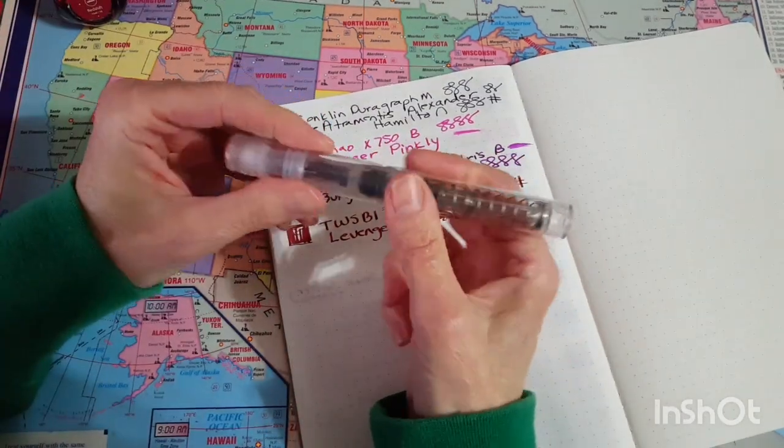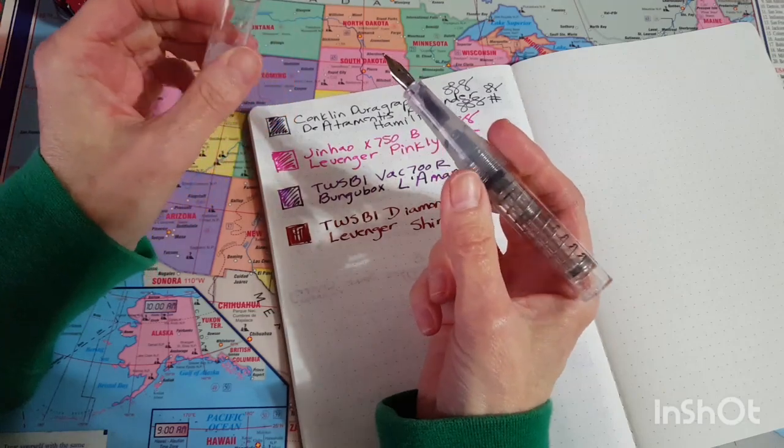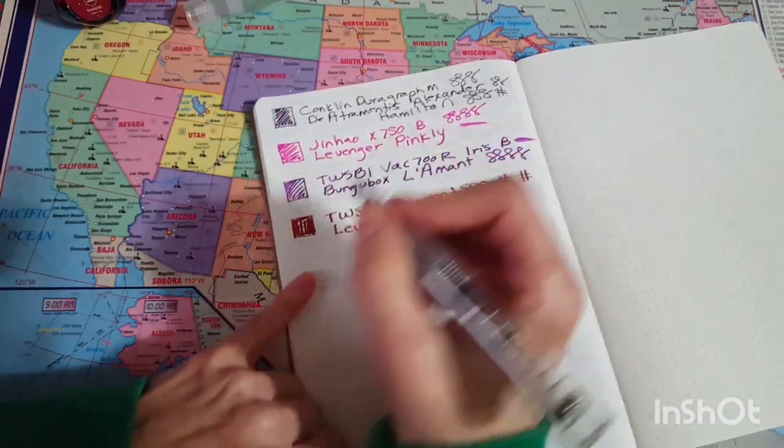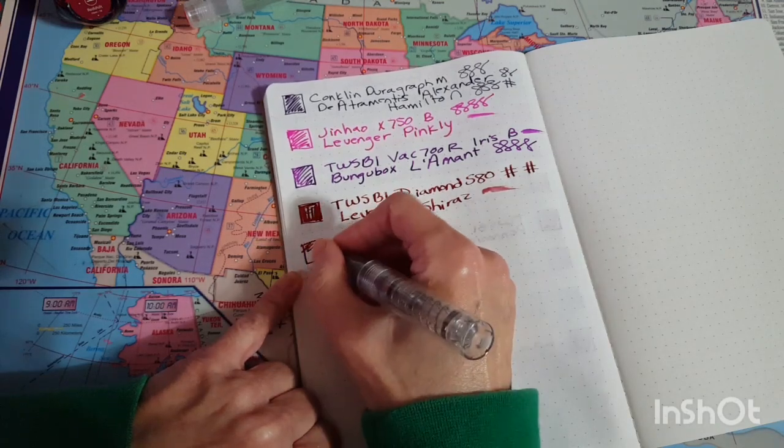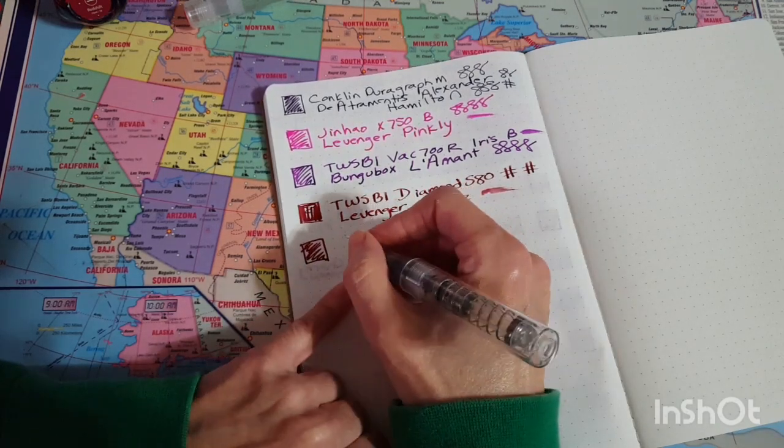Okay, so next was the TWSBI Go with a broad nib. And this has the other Pannonia ink, and I have used this a lot for the letter writing. I'd have to give it at least an A at this, but maybe an A+.